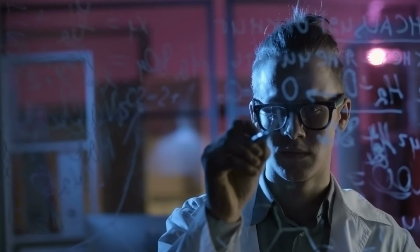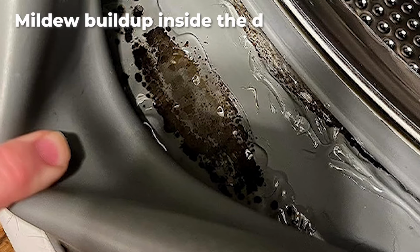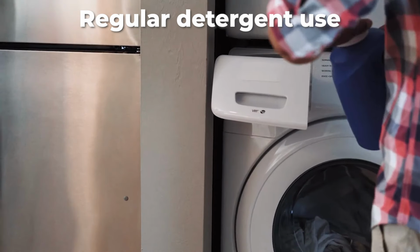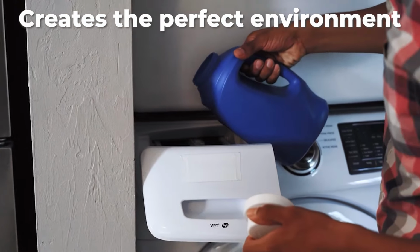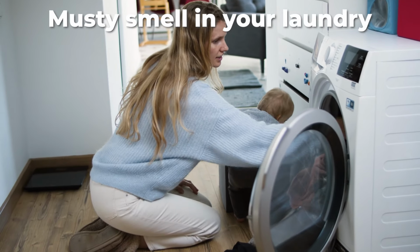Remember, we had talked about a musty smell in your washer right in the beginning. Here is the simple solution for this problem. This foul odor is caused by mold and mildew buildup inside the drum and gasket. Even with regular detergent use, moisture trapped in front-loading washers creates the perfect environment for bacteria and mold to grow, leading to that nasty, musty smell in your laundry.